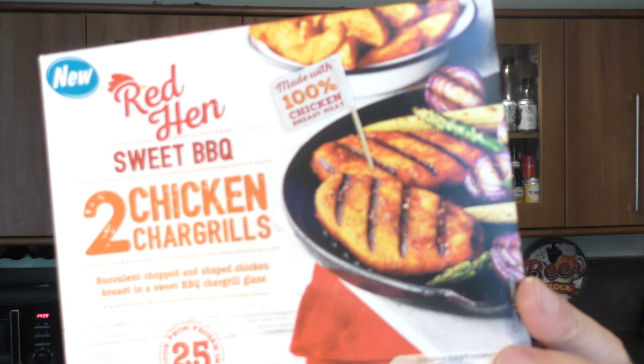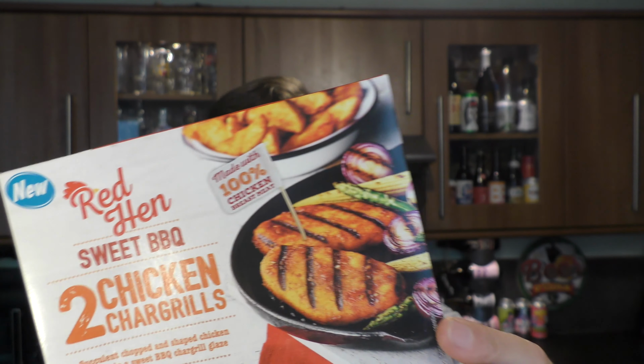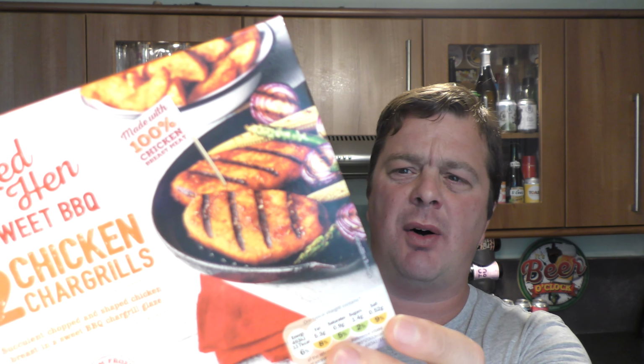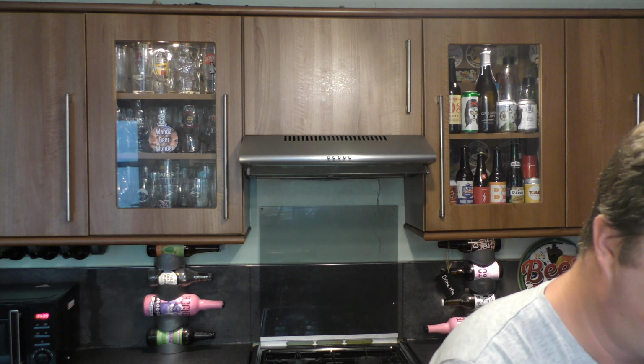I'll get the box. To me in that picture, I don't know if you're thinking the same thing. It looks to be more of like a drier piece of chicken. I don't think that picture there does the chicken justice, to be honest. I'm just going to pick it up and get on with it. Get some of this sticky barbecue sauce all over me. I don't care.